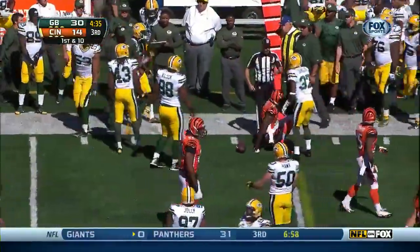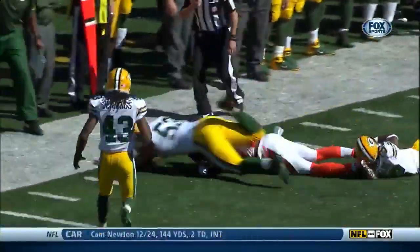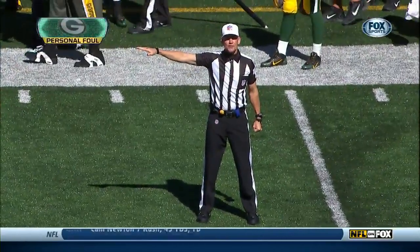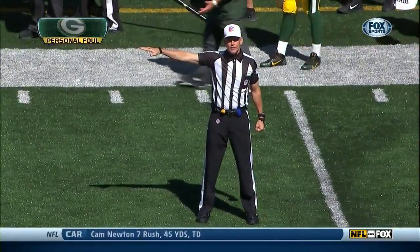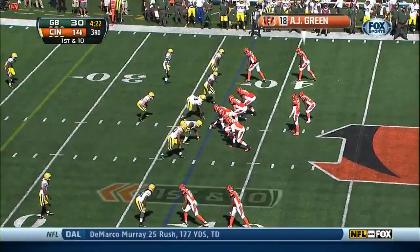And then they're going to throw a flag for a hit on Nick Perry. It's Andy Dalton, here comes after the hit, late. Personal foul. Defense, unnecessary roughness, number 53 for a late hit. 15 yards from the end of the run, automatic first down. Will be 37.